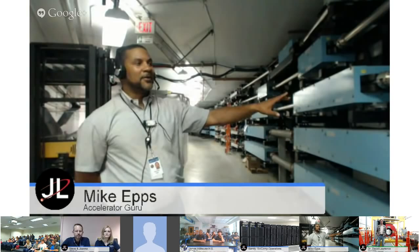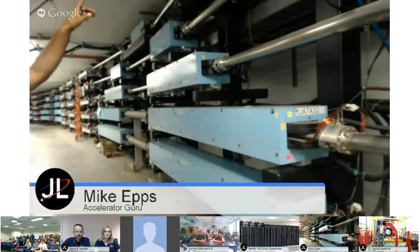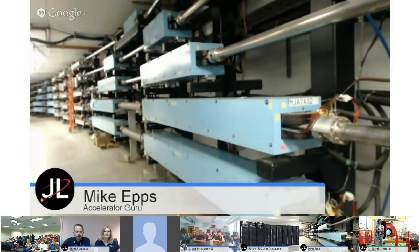As you can see, we have multiple beam lines here where the electron beam travels. We can recirculate beam up to 5 times, with the lower energy beam being in the top and the higher energy in the lower passes, and send them into one of 4 experimental end stations.